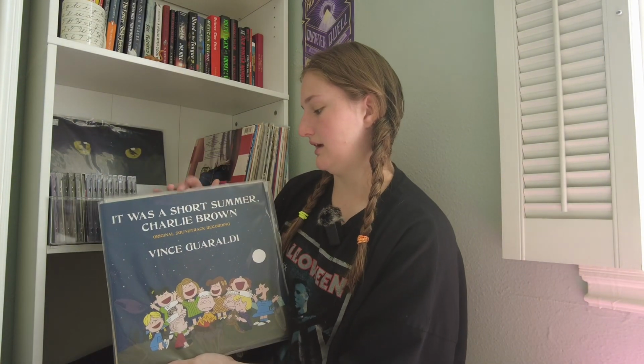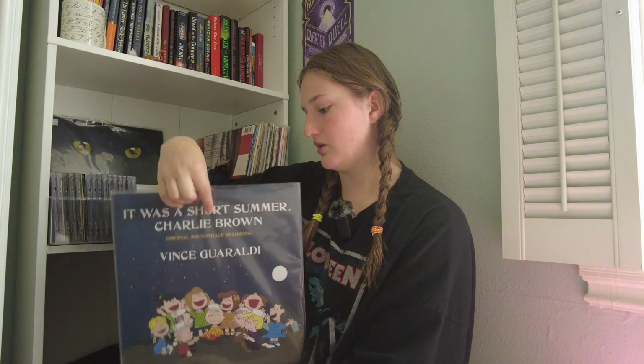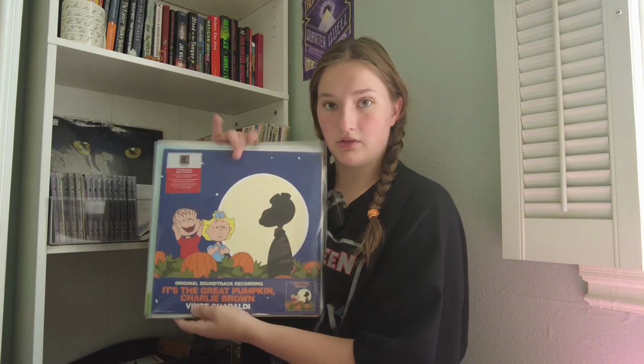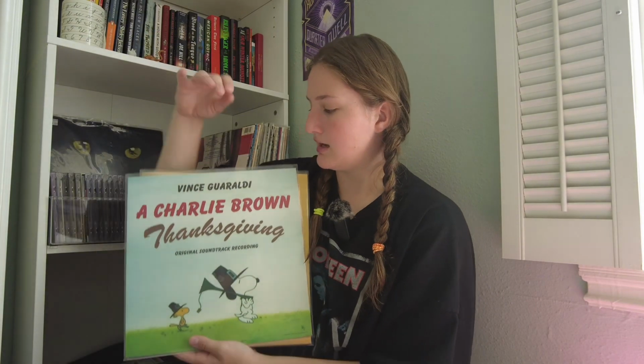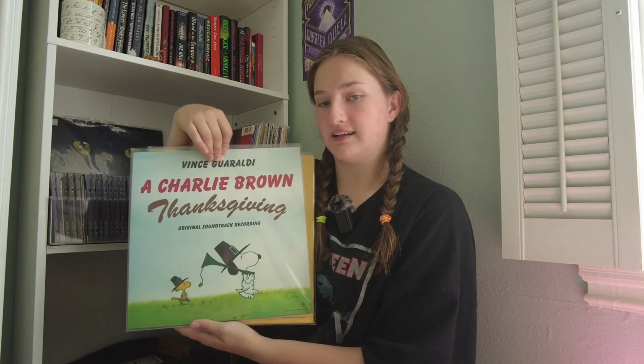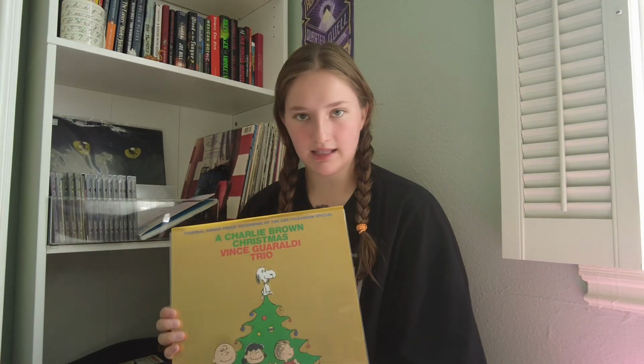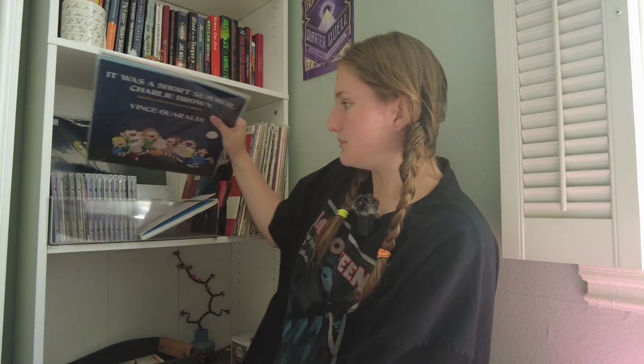I have It Was a Short Summer, Charlie Brown, on a beautiful green. I have The Great Pumpkin, Charlie Brown, on the pumpkin-shaped orange. I have A Charlie Brown Thanksgiving on yet another green. It's the jelly bean green. Love. And I have A Charlie Brown Christmas, which this one's just black, but love her anyway. Really wanted the Easter Beagle, but my store only got like 3 copies of those.